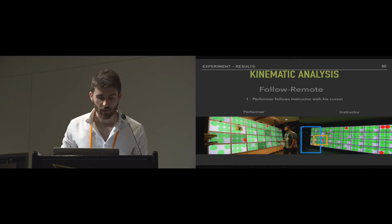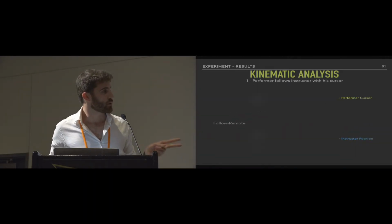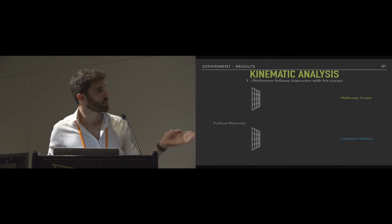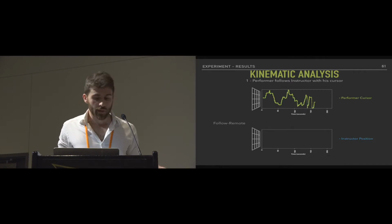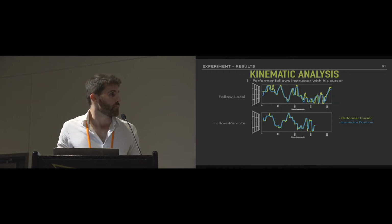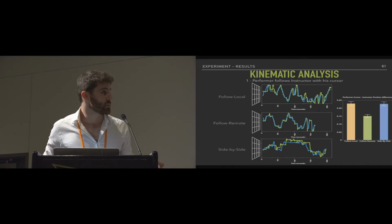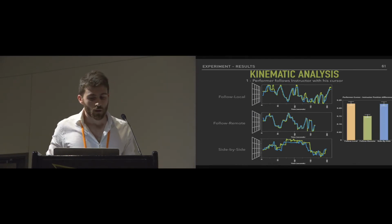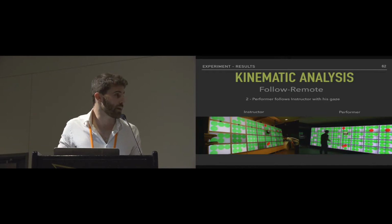Let's look at the same, but with a diagram now. We're looking at the 2 wall-size displays from the top, and we're going to plot movement towards the right in time. So the performer cursor leaves a certain trace, and the instructor position leaves another trace. If we overlap them, they overlap very closely. So they're following each other, much more than in follow local or side-by-side. And if we run a statistical analysis on this difference, which you see plotted on the y-axis, we see that it's significant.